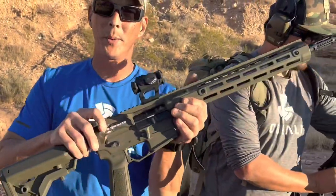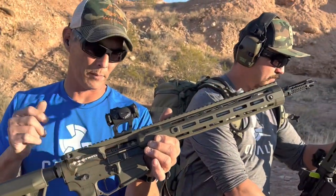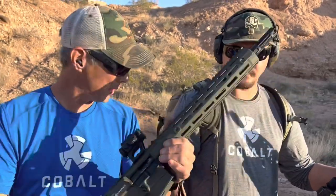And then the Bolt Carrier Group is DLC Bolt. They actually make these as well, and they're coated. I'm gonna let you hold this.